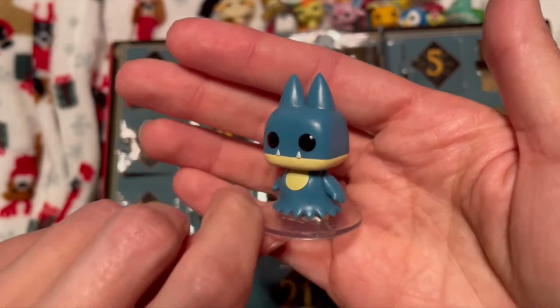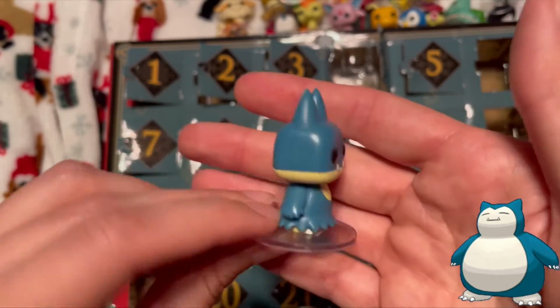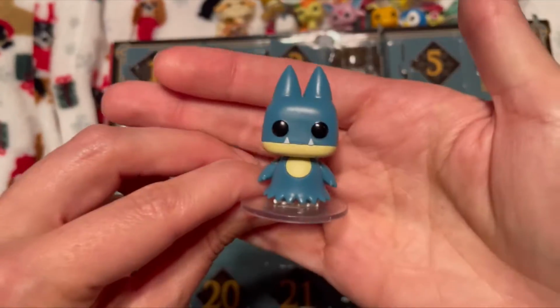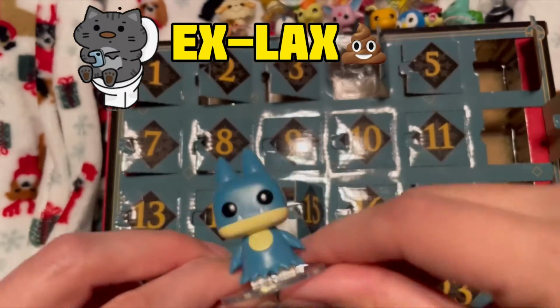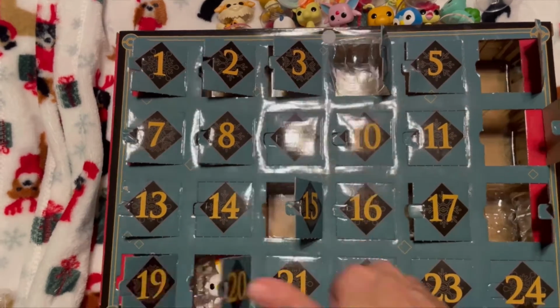So yeah, I don't know who this guy is, but he has the same colors as Snorlax. Obviously this is not Snorlax, which I would hope would be in here too. So let's call him X-Lax. He'll be like Snorlax's cousin. Alright, let's go to 20 now.